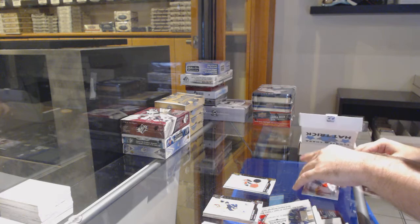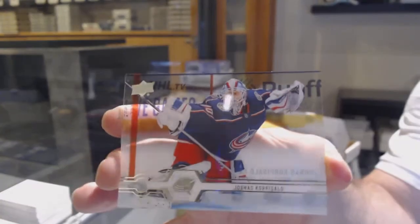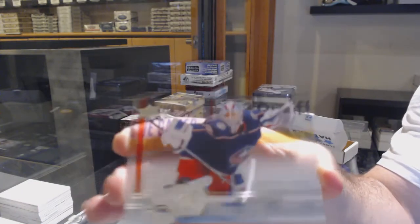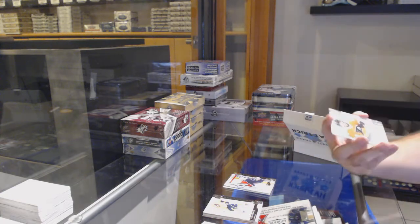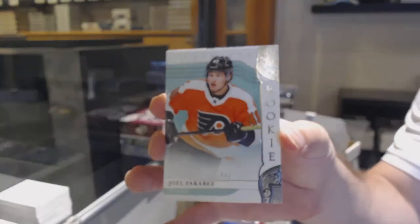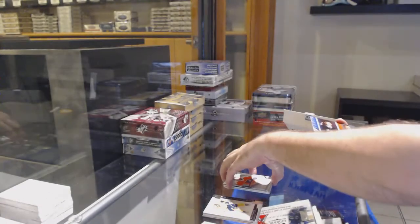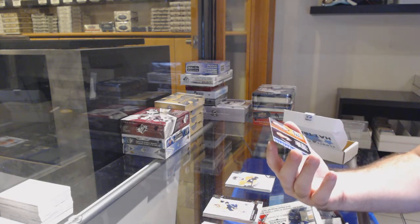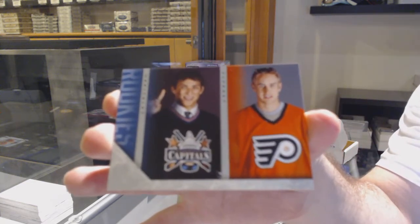We've got a clear-cut base of Korpisalo for the Blue Jackets. Clear-cut base. We've got a rookie numbered to 999 for the Flyers of Farabee. And we got a random. It's a dual rookie Young Guns between Carter and Ovechkin.